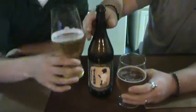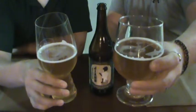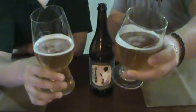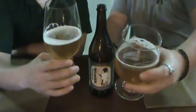So yeah, Dogfish Head Chateau Jiahu. I give it a 4.75. Would you give it a 4.75? Yeah, I agree with you. A little too sweet. Same here. 4.75. It's close. It just needs more. It sounds weird, but a little more bitterness would be great.